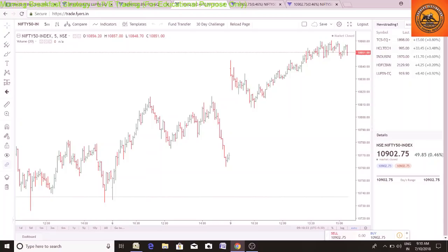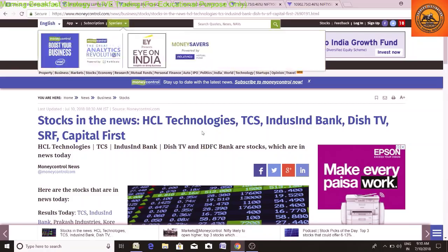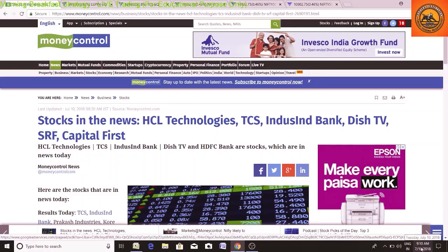As per that strategy, what you have to do is get into moneycontrol.com, or you can also get into Economic Times in the morning before 9 a.m., and you will be able to find the names of the stocks which are in the news for the day. So say for example today, as you can see in the time over here, it's around 9:10 a.m. and today it's 10th of July 2018.